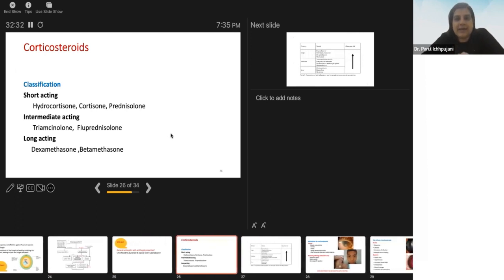Coming to the next category, which is corticosteroids. So we can have short-acting, intermediate-acting, or long-acting steroids. The short-acting ones include hydrocortisone, cortisone, and prednisolone. The intermediate-acting ones include triamcinolone and fluprednisolone, while the long-acting ones include dexamethasone and betamethasone. The commonly used drugs by us in the post-cataract surgery treatment are dexamethasone and betamethasone. These are also used for patients with acute iridocyclitis.